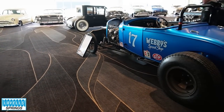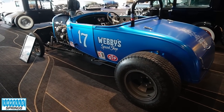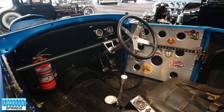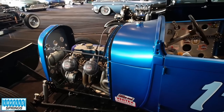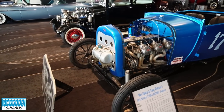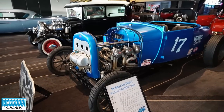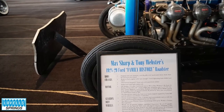This little blue hot rod here, Webby Speed Shop, I did manage to get a read of the sign, and the Webster brothers are obviously involved with this, and it's on the board there, and it's got Rex's FJ and a bit of a chat about it, but I would say it's quite some years back by the styling of it, but very unique. Of course, Tony Webster's still doing work nowadays. I caught up with him at Motorex a few years back.